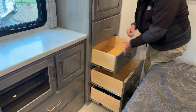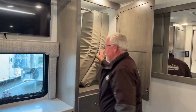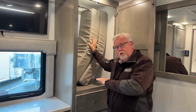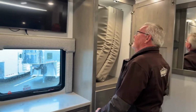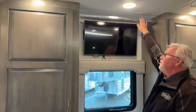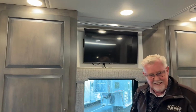And then 3 more drawers up here. And then finally, one more shirt closet. And these 2 cushions here are what you would use when you're making the dinette into a bed. Okay, I think that's about everything here. I hadn't really noticed this bar before, but I guess you got an extra place if you want to hang some clothes there and you need it. All right, let's go talk about the cab a little bit.